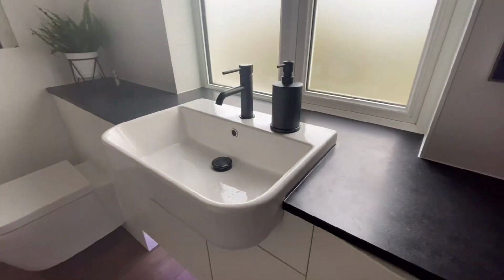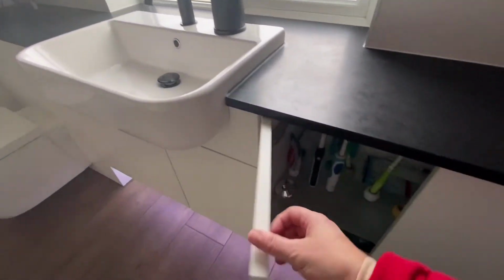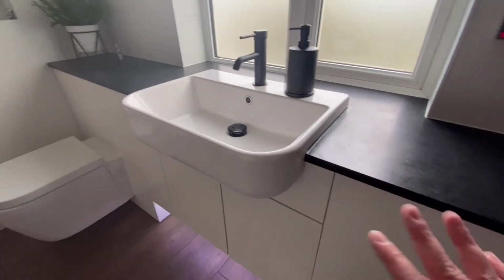And then along here, because you'll notice the top is all nice and clean, I've just said to the kids, VIP, all our toothbrushes and toiletries are going in here. And I know that they hate having to go in the cupboard every day, but it would just get so messy if they left it out up here. So I've said, no, absolutely not. It's got to go in the cupboard.